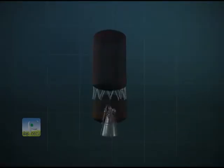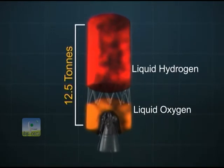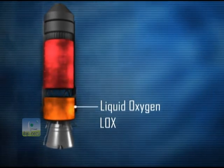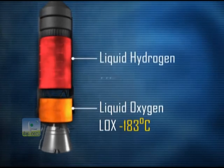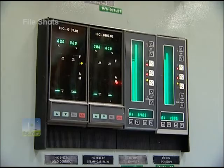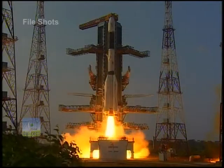The cryogenic upper stage of GSLV carries 12.5 tons of cryogenic propellants, namely liquid hydrogen and liquid oxygen, in 2 separate tanks. The liquid oxygen is the oxidizer and is stored at -183 degrees Celsius, while the liquid hydrogen is stored at -253 degrees Celsius. These fluids at such low temperatures are preferred due to their ability to produce maximum thrust and energy that is required to carry heavier payloads to the orbit.